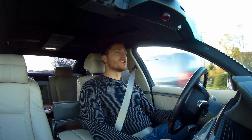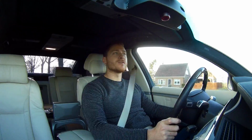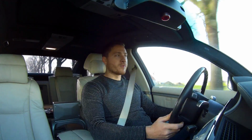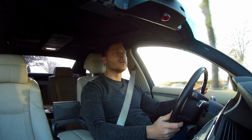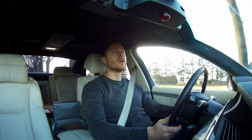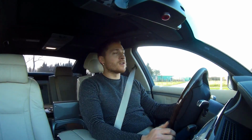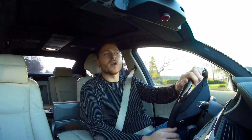So BMW 760 Li built from 2001 till 2008. Facelift model came in 2005. The 6 liter V12 engine is a double overhead camshaft version of the previous generation M73. You can look at that like it's an upgraded version, double overhead camshaft, also Vanos variable valve timing on the intake and the exhaust, producing 445 horsepower at 6,000 RPM and 600 Newton meters of torque at 3,950 RPM.